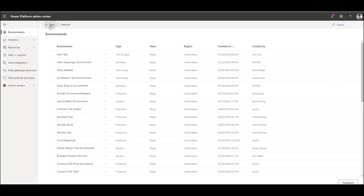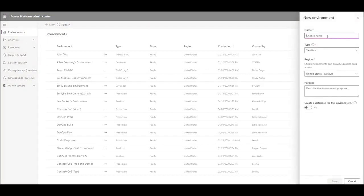I can also create a new environment. So I need to give that a name. I select a type, so I've got sandbox, production, and trial environment. We've talked about the differences earlier. There's 2 more environment types. Default, you've only got 1 per environment, so you can't create an additional one. And developer gets created through signing up to the community plan, so you also can't create that from the admin center.